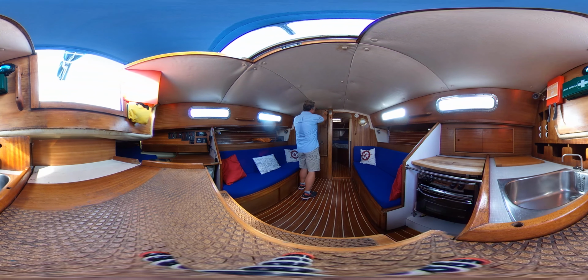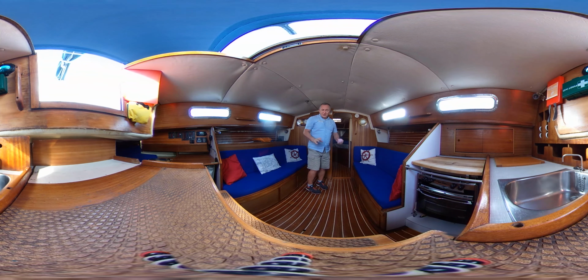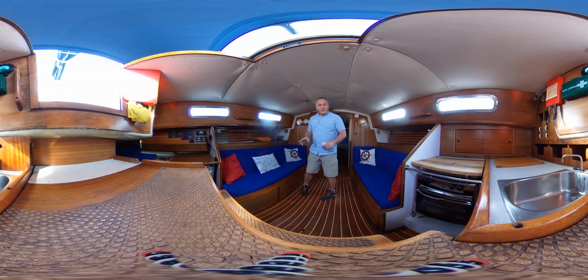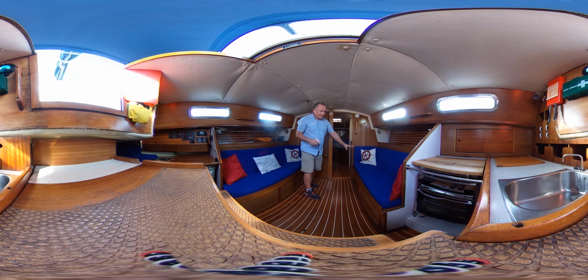So very nice setup. We don't see it very often, and when we do I always make a mention of it because I just think it's so practical. It's away now, out of the way, and not affecting anybody. But if you want to sit say 4 to 6 people down to eat, we can. How cool is that? On the starboard side, nice berth here.